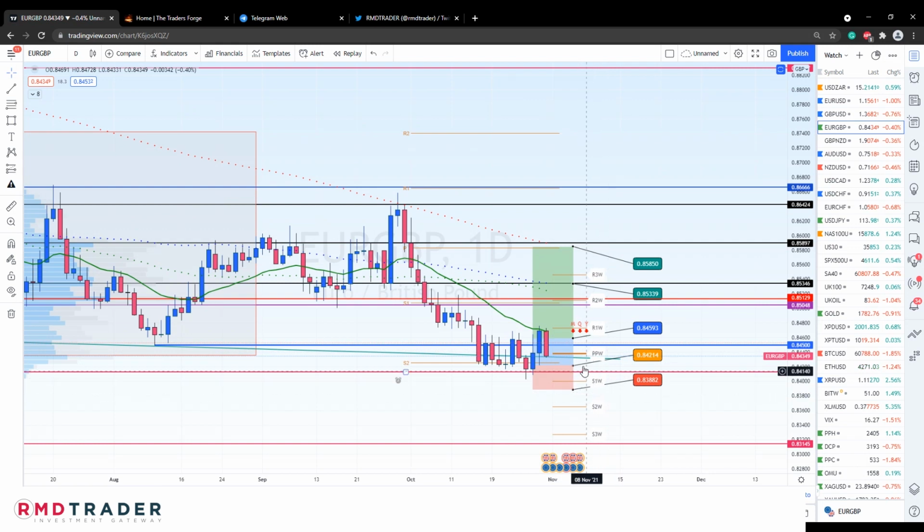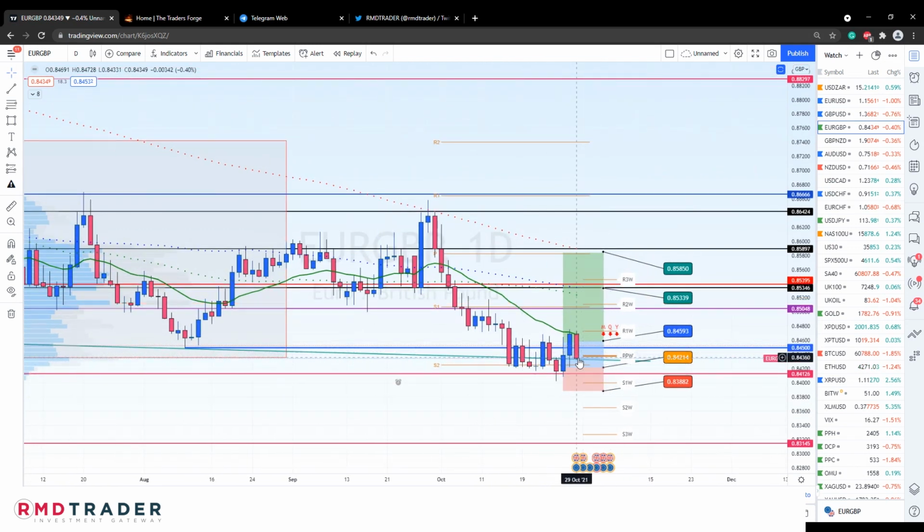meaning it's possible that it could be looking for some more downside, but we are possibly considering a long setup from this area due to a possible risk to reward ratio that would be in your favor should you consider the setup. In terms of targets, we have the first target where our daily 100 and daily 50 SMAs converge at 0.853, with a stretch target at the monthly pivot where that meets up with the daily 200 SMA at 0.858.